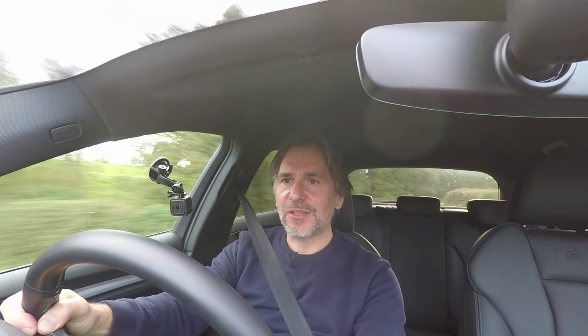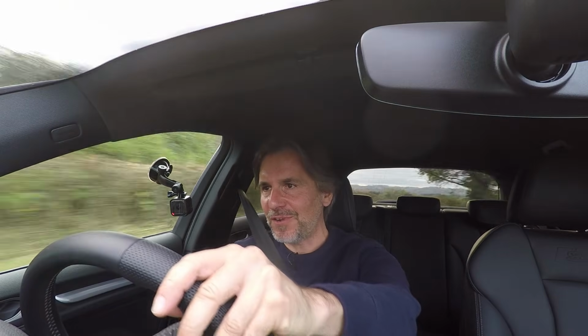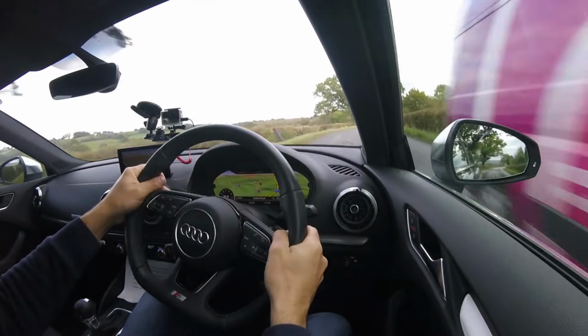Now, on this country road, I'd say it feels a little bit more compliant than the newer car, and the damping's quite nice, but it doesn't really have an awful lot of feel. On that tree there, you just don't know if you're going to hit it or stay on the tarmac.